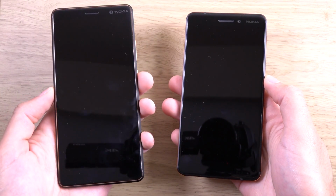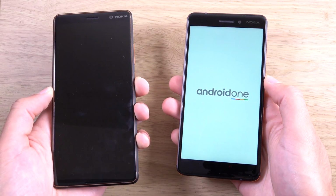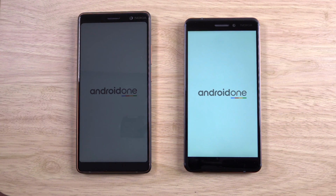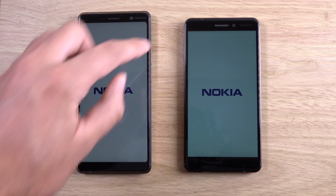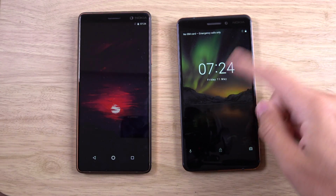We'll just start them up at the same time, roughly. So yes, they're both Android One, as you can see. That means quick updates and long-term support. But the first thing you can notice straight away is how bright the Nokia 6 display is compared to the Nokia 7 Plus, which I think they've made the most in terms of the cutbacks. You do get the nice ratio obviously, but not everyone really cares about that on the 7 Plus.